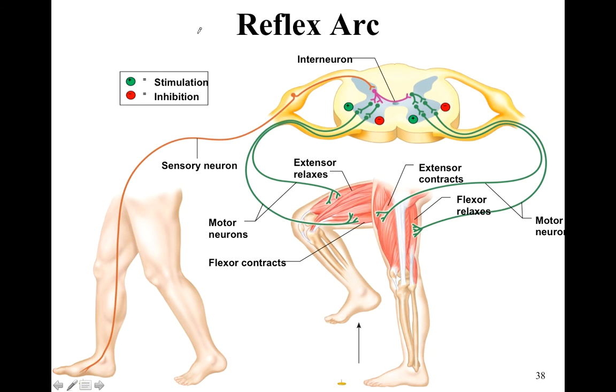And that's why this reflex arc is paired with the withdrawal reflex, because you get something called the crossed extensor reflex. So the crossed extensor reflex also sends a signal over. So we just stepped on the tack, got it here. That interneuron sent a signal over to the muscles in the leg, the leg that was stepping on the tack.